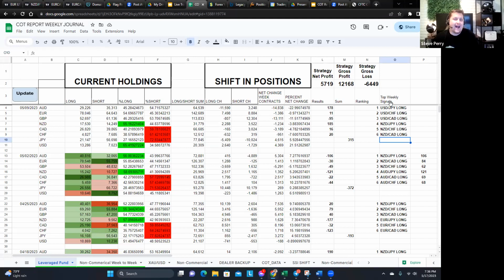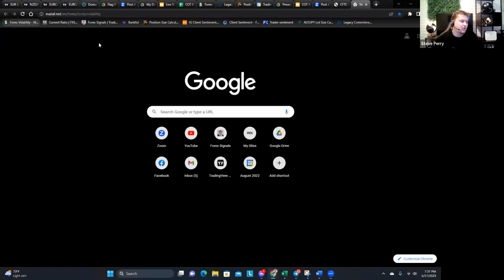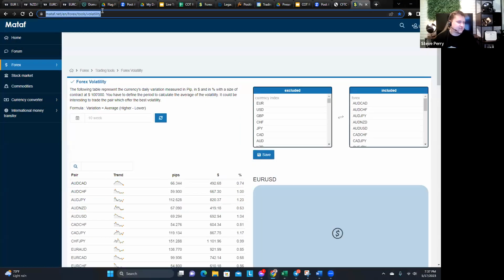And so I was thinking, this is several years ago, how can I accommodate this? How can I create a stop loss that's unique to every pair that you're trading that also adjusts over time based off of market volatility? And that's where this site that I've used, and you guys are familiar with it, it's called mataf.net. It's right here. I'm going to put this link in the chat box for those that want it.